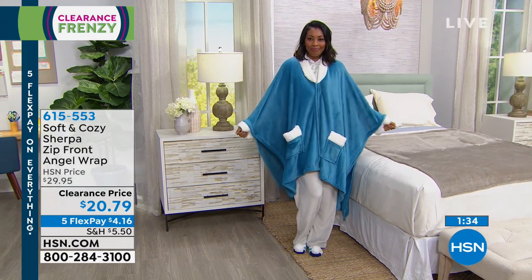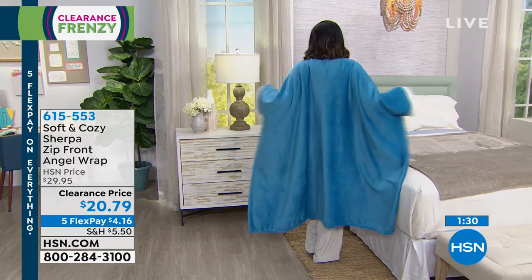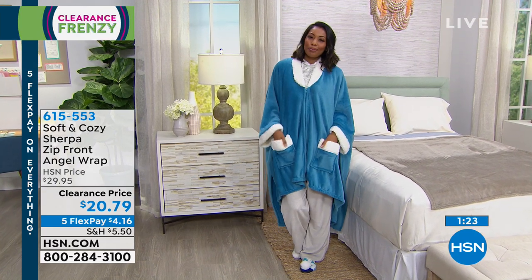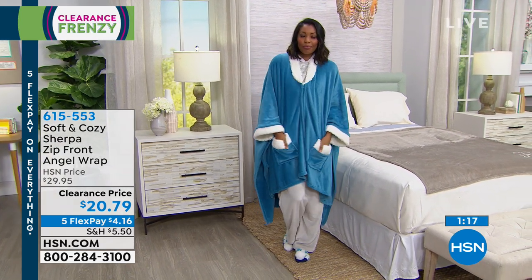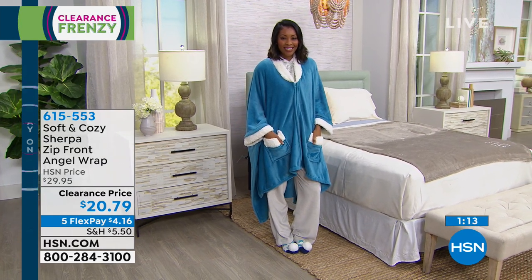Think of the new mom out there. This would be perfect. It'd be great if you know somebody who's maybe on extended stay or going for a surgery or really recovering. This is great, because you can just throw it over your shoulders. Yeah. It's really easy to get on. Maybe right now if you're where it's really cold and your pajamas have big thick sleeves, you guys look so cute in your pajamas.